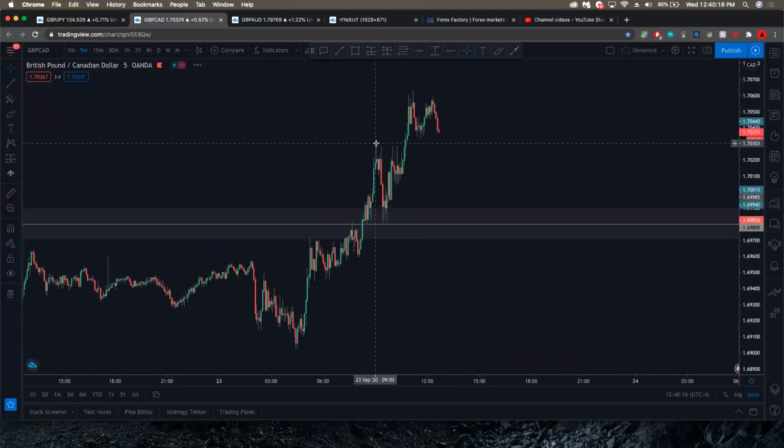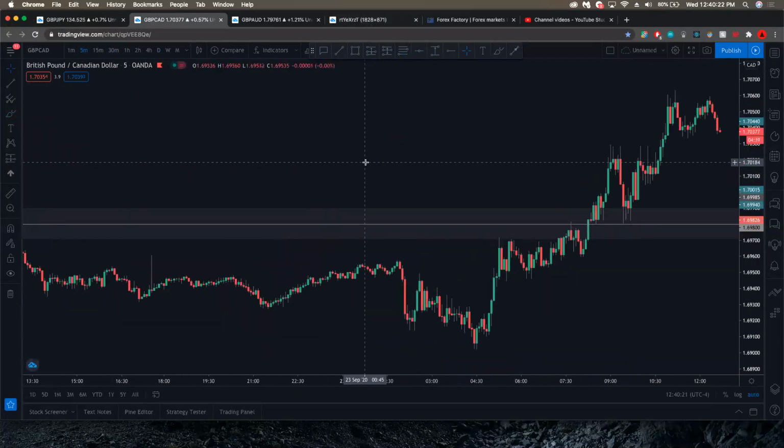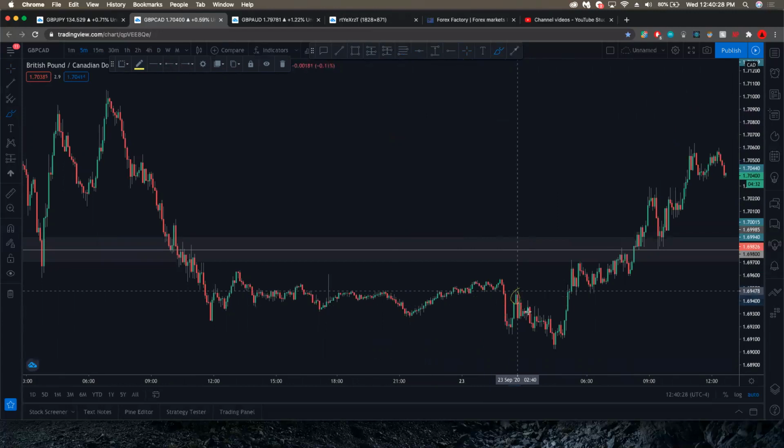GC was clean. GC did a nice move in pre-London, did a drop, right? So it did a drop, right? As soon as 2 a.m. opened, price fell, found minor support, created a lower high, and then consolidated and ranged, and it went down to 1.6900. So it did go down by 4:20 a.m.